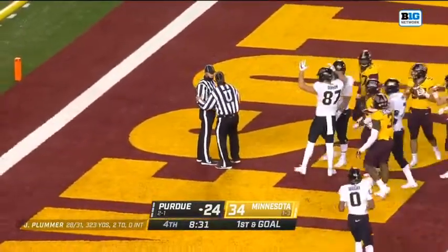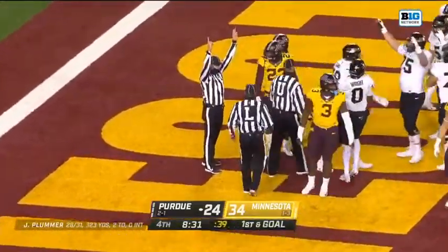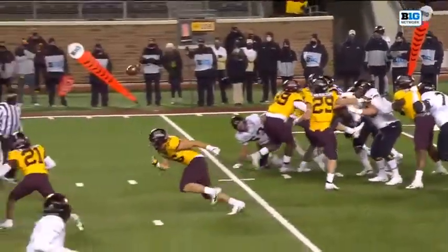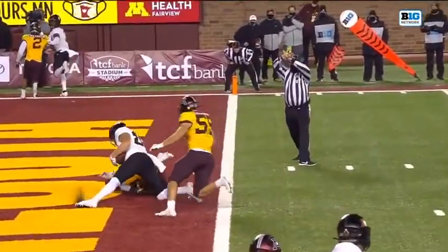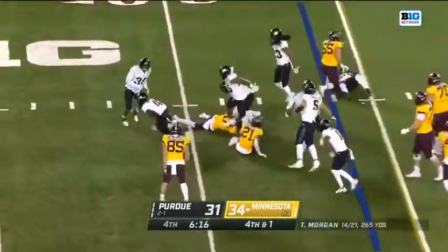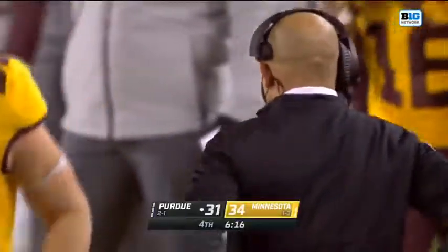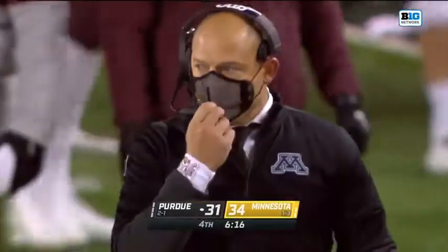And now the officials are meeting. One guy said touchdown. Touchdown is the call. The officials met and rule this a touchdown. Yeah, I would say it's a touchdown. They take the snap. Green in trouble, and down he goes. Minnesota looked confused on that fourth down call, and Marvin Grant blew it up, and a huge stop for the Boilermakers.